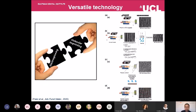In terms of technology, I hope that I've convinced you that the technology is quite versatile, and it has the possibility of being conjugated to a number of other technologies. One of our latest reviews showed, for example, that molecular imprinting has been and is in the process of being further investigated together with electrospinning for example, for tissue engineering application or the generation of membranes.